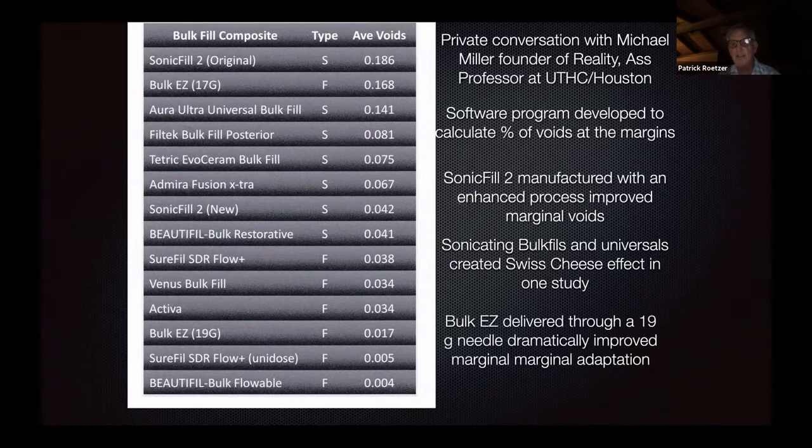Now, if you take Bulk Easy and deliver it through a 19 gauge needle rather than the 17, it dramatically improved marginal adaptation. So this was presented at IADR, April 2017, San Francisco. There's Sonic Fill 2, the original, 0.186. And there's Bulk Easy, 0.168. Now, with the new Sonic Fill formulation, they dropped that down to 0.042. Pretty impressive. Bulk Easy went way down, 0.017, just by switching to a 19 gauge needle. My feeling is that it slows you down, so you're not going too fast, and you're allowing that material to slump and go where it wants to go.